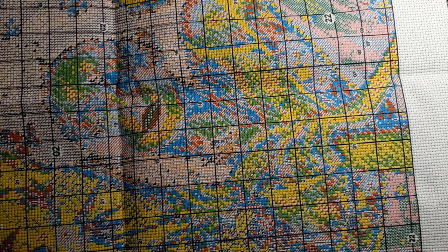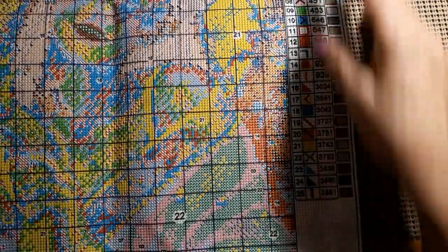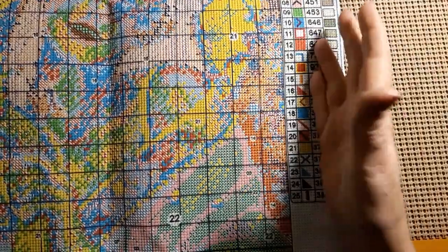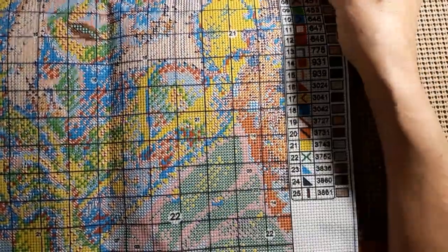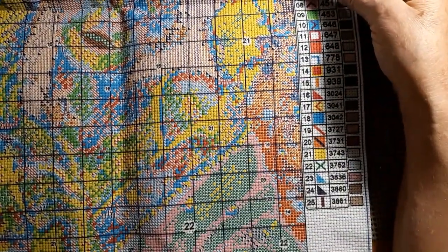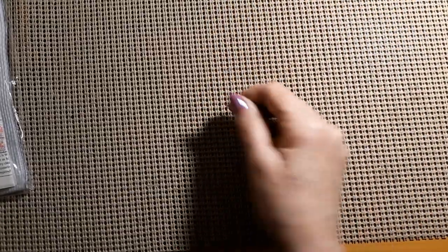So yeah, very well printed, very easy to read. You know, the symbol and see what it is, and a big, huge key over here. I do love that part, because you can actually see what it is, you know what you're looking for, and the picture's not too terribly big at all. So yeah, very nice kit.